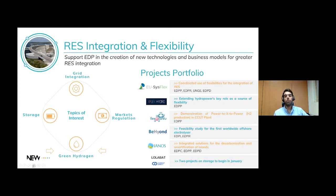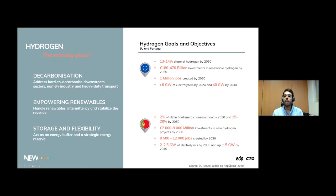But we also have two more projects that will go live in January that deal with storage. They are called Lolabat and Current Direct. But let's talk about the main topic that brings us here today.